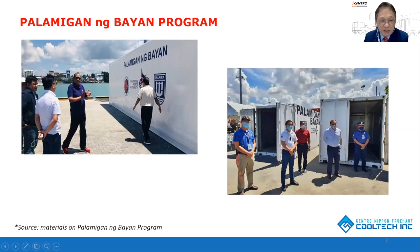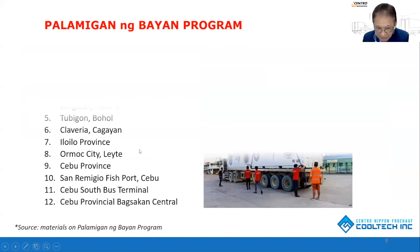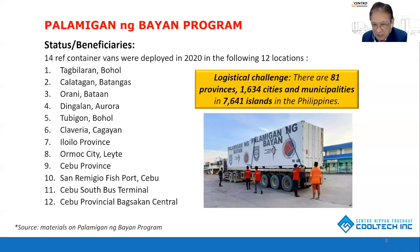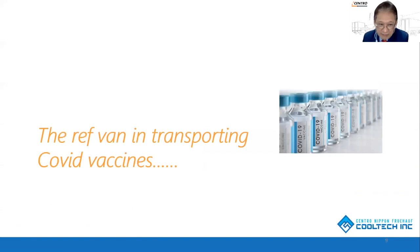This person in the left photo in blue is DOTR Secretary Art Tugade. And so far, as of last year when they launched the project, they have deployed already 14 refrigerated container vans in 12 locations listed below. Our concern, which is a logistical challenge, is that there are 81 provinces, 1,631 cities and municipalities in 7,641 islands in the Philippines. So we still have a long way to go with respect to this program.